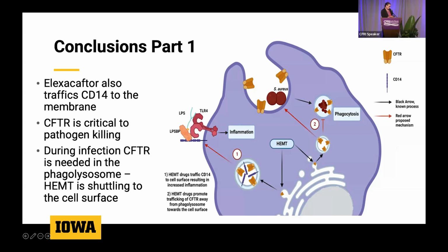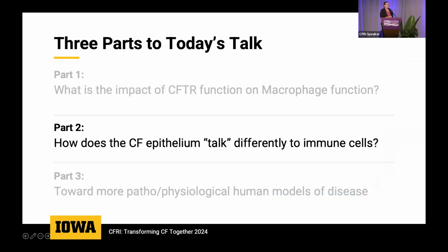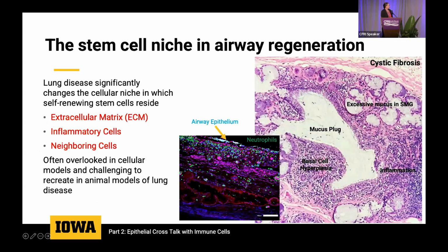So that was data that I thought was incredibly exciting and potentially quite important. But this whole project came about because of Ben's desire to really understand how the epithelium and the macrophages interact and talk to each other. So that is what I'm going to move on to tell you about.